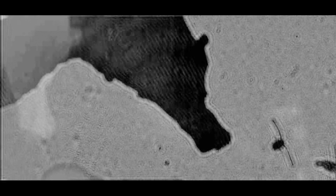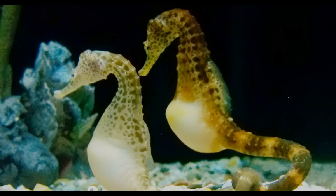Seahorses are also famous because the males do something rather unusual among animals. The males hold the offspring while they develop. In a way, the males get pregnant.